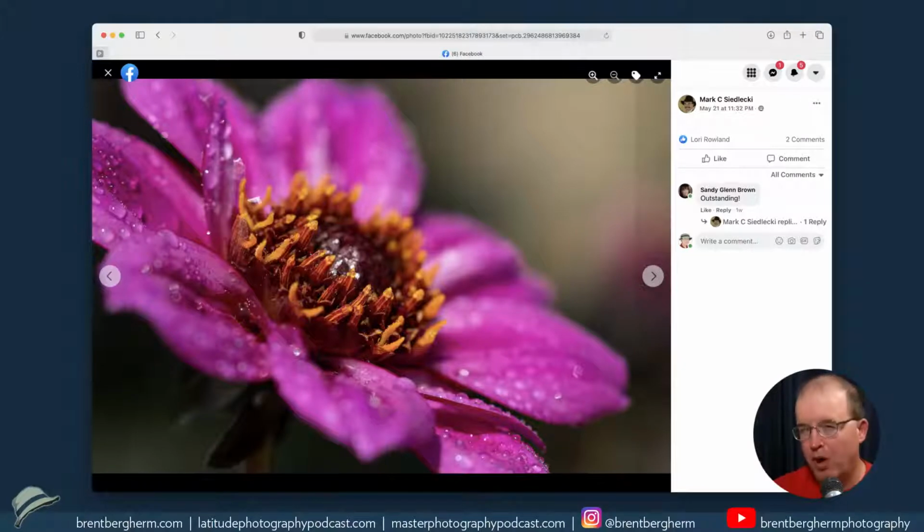Now, this image probably would also work. Imagine for ourselves for a moment if the edge of those foreground petals were in focus, then everything else would be very much out of focus. I think that would work too. I don't think you'd have to move your composition at all. It's just have those be in focus. That could also be very interesting.